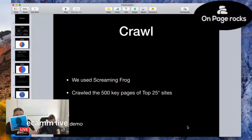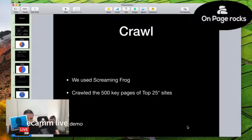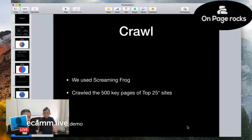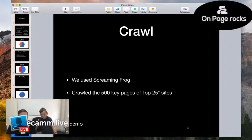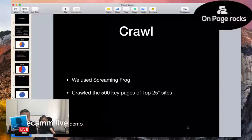So then we got into crawling the website. We used a tool called Screaming Frog. There are many other tools out there. Screaming Frog's a desktop-based one. We don't really want to spend much time talking about what Screaming Frog is. We've covered it numerous times, me and the Server Logs idea. There's a free version, and the paid version is $149, and I know that because ours renewed last week, and it lasts for a year.